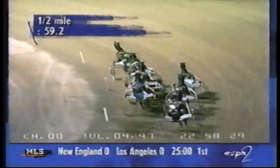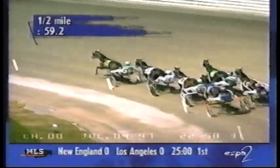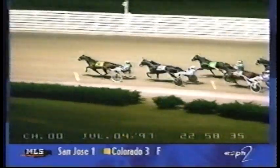Around the clubhouse turn the final time, Lord Stormont leads by a length and a quarter. Dominant Dream second. Sorley moving on the outside third. Baltic Bet on the rail fourth. On the outside, Yeehaw Junction fifth. Two lengths back to Stag's Breath sixth.